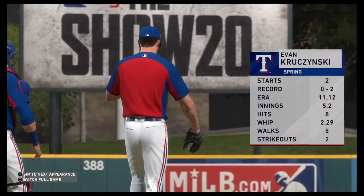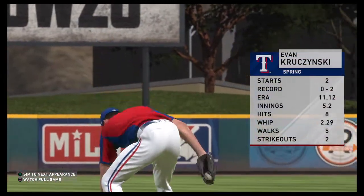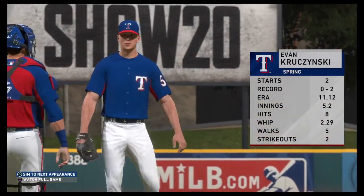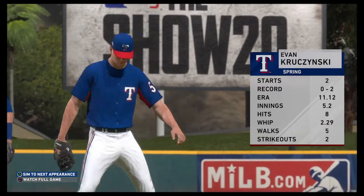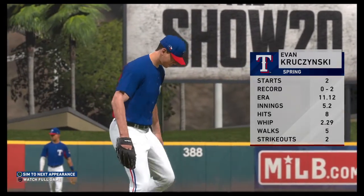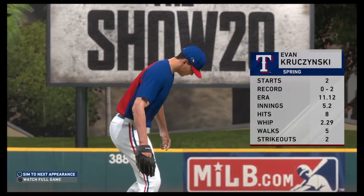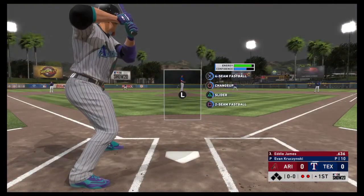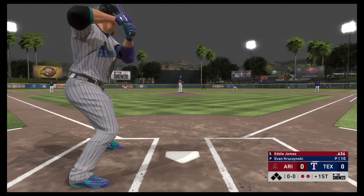Evan Krasinski, a left-hander from Wisconsin, will get the starting assignment. What do we need to know here, Danny? Hey, it just goes to show you how tough it is to pitch in today's game. This guy has a career ERA over 5. At times he can be good, and at times he can be really, really bad. It'll be interesting to see which guy shows up in this one here today.